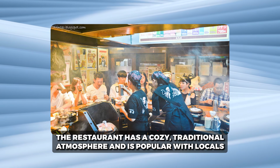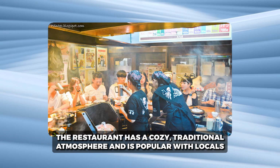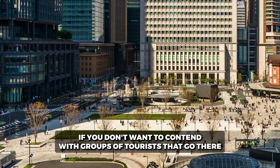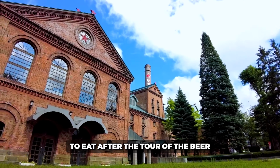The restaurant has a cozy, traditional atmosphere and is popular with locals. This could be a better option than the Sapporo Beer Garden if you don't want to contend with groups of tourists that go there to eat after the tour of the beer museum.